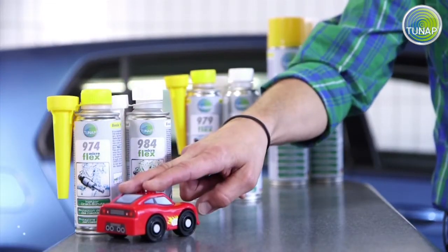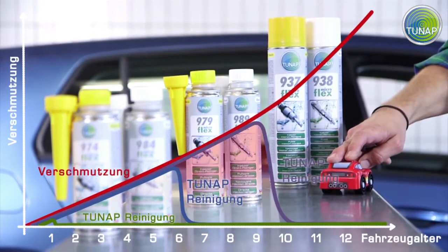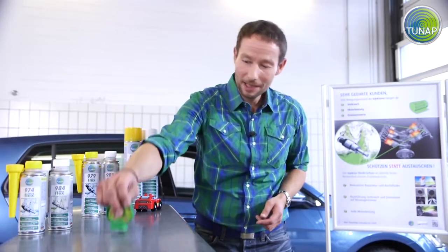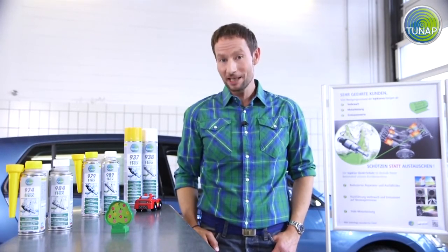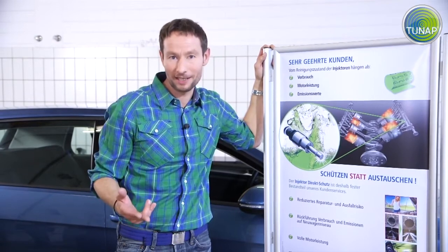You now have exactly the right solution to combat injector deposits in vehicles of all ages, the TUNAP Injector Protection Program. Certain driving profiles, increasingly complex engines, and more biocomponents in the fuel, together, these mean that deposits in injectors are virtually unavoidable. Become an injector protector and make cleaning injectors a standard service in your shop.